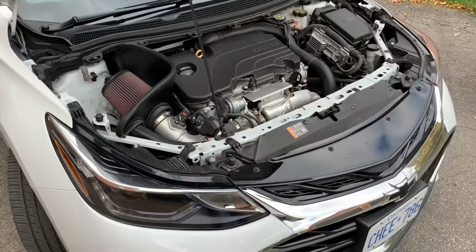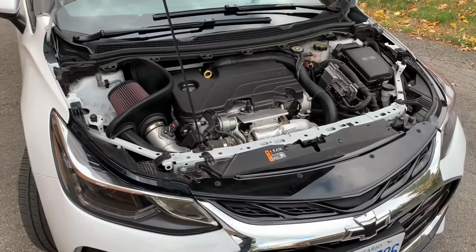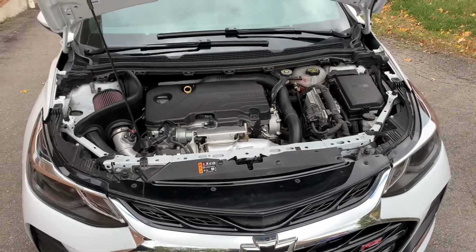So it's a really smooth sounding 4-cylinder. It doesn't get really raspy or really farty as some cars do. It actually sounds quite good, so I really enjoy it.